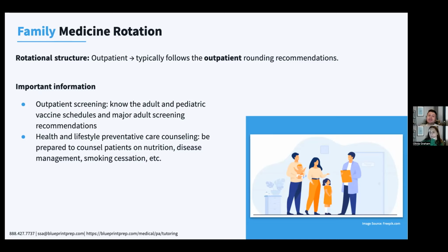A lot of things you're going to be talking about here are nutrition, disease management over a lifetime, lifestyle changes, smoking cessation, all that kind of stuff. So make sure you have all that in the back of your head. I think it's easy for people to forget that people do still smoke cigarettes. So keep in mind that for smoking cessation, you have to know about Chantix and the side effects and what that looks like. Don't forget about those little details because those are really important too.